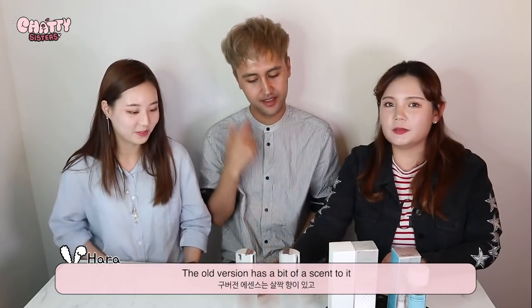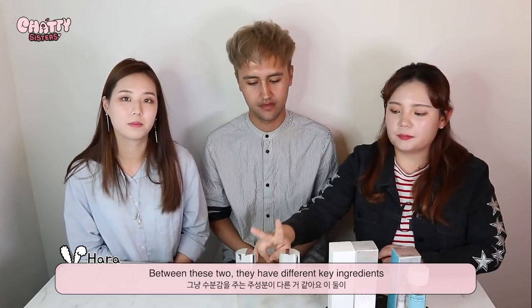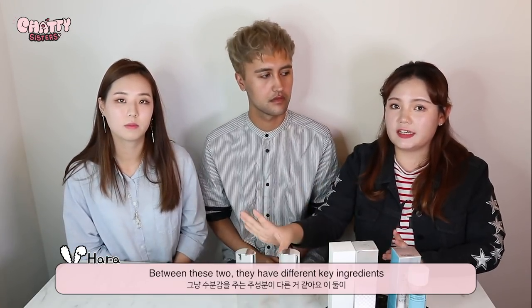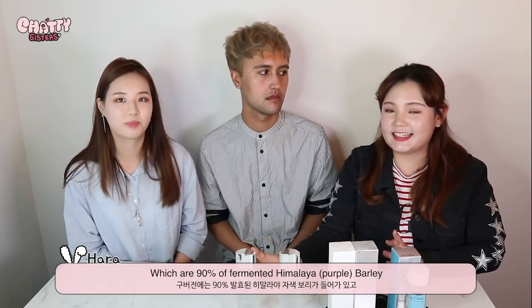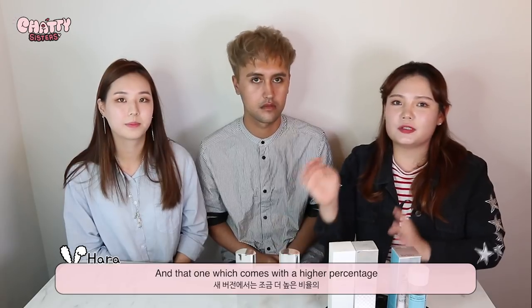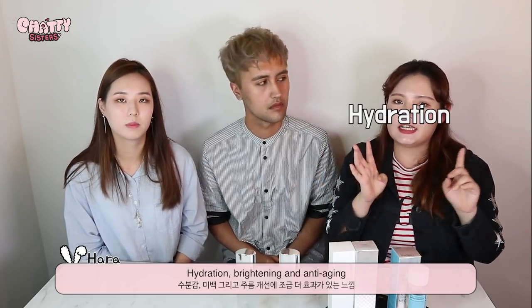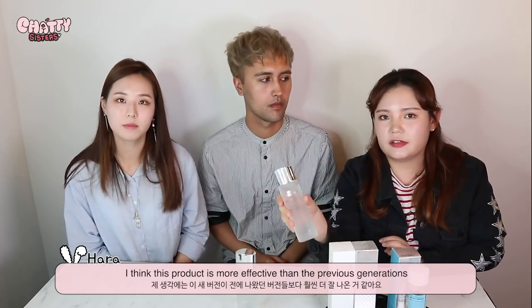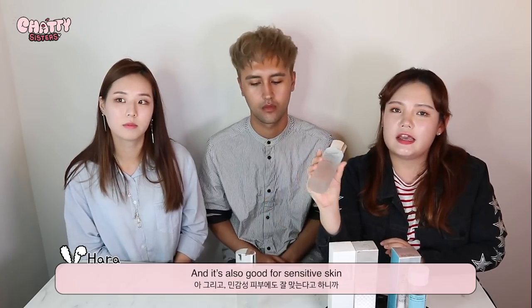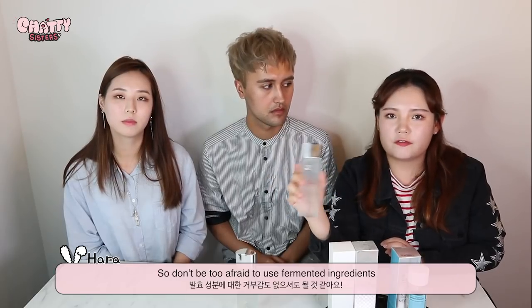So the old one's got a bit of scent in it, and that's still hydrating, but between these two, just different key ingredients, which is Himalayan barley, fermented ingredients, 90%, but the new one comes with a higher percentage of fermented ingredients, so it works for hydrating, brightening, anti-aging. So I think this product's more effective than the previous generations, and also good for sensitive skin, so don't be too afraid to use the fermented ingredients, just go for it.